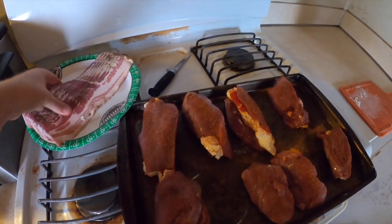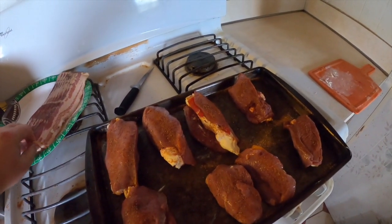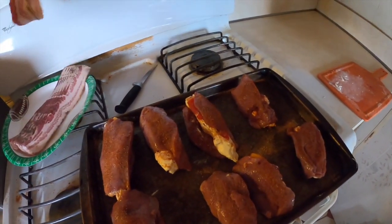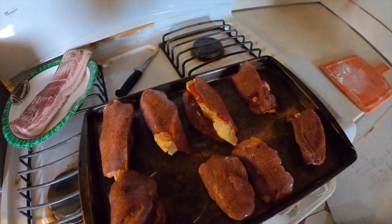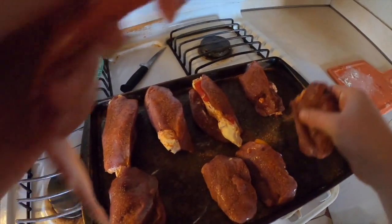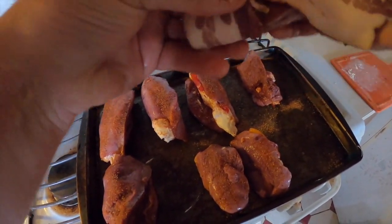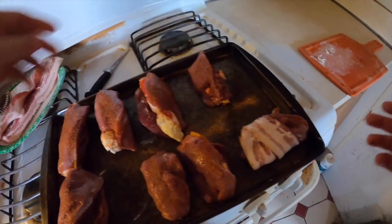All right, now here I like to use the country pepper bacon. I don't know why, I'm just a sucker for that. Again, flavor. And I used to use toothpicks. You can use toothpicks if you want. It will help the bacon hold better. But again, I'm not a perfectionist at all. So I'm not using toothpicks today. I am just gonna wrap these puppies up.